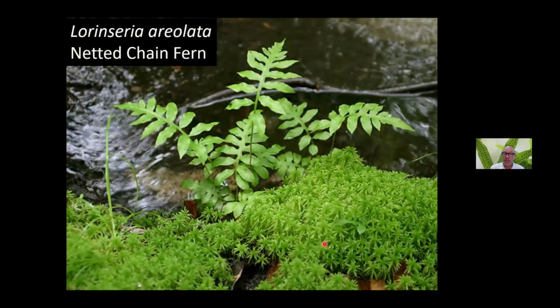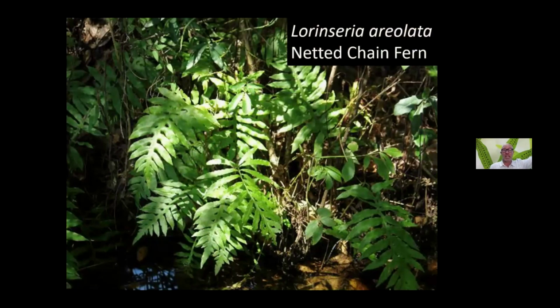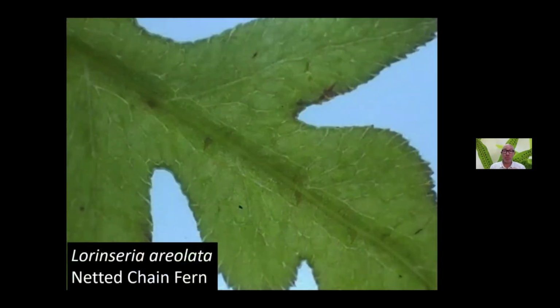We saw the netted chain fern before, very pinnatifid. These leaflets aren't discrete. This blade is just very, very deeply lobed. Okay, those are the sterile fronds. This is the one that has the fertile fronds that stand up very tall, very straight, to throw spores into the wind. This is one that's associated with very wet areas. It likes to have its feet at least seasonally flooded.